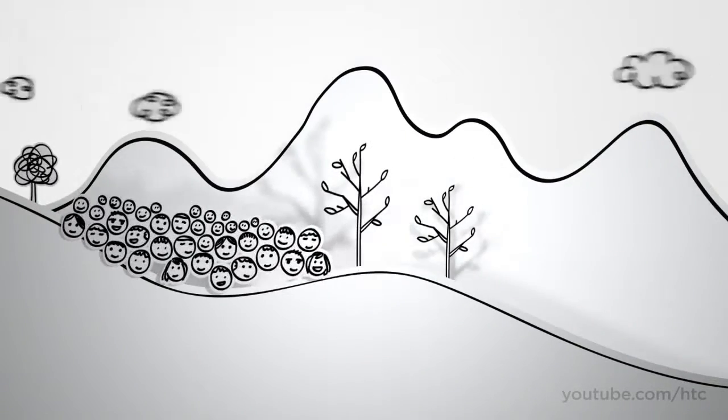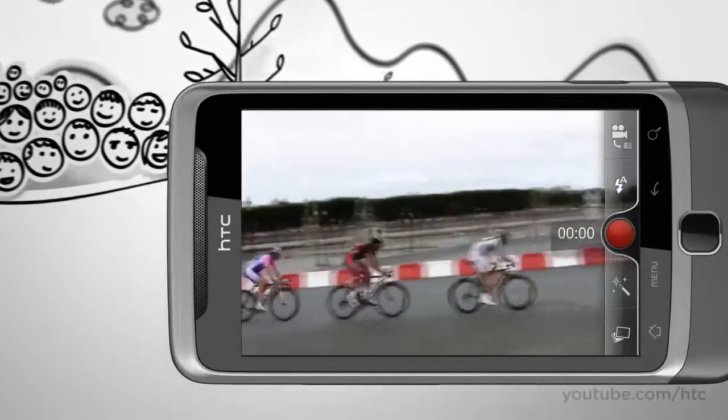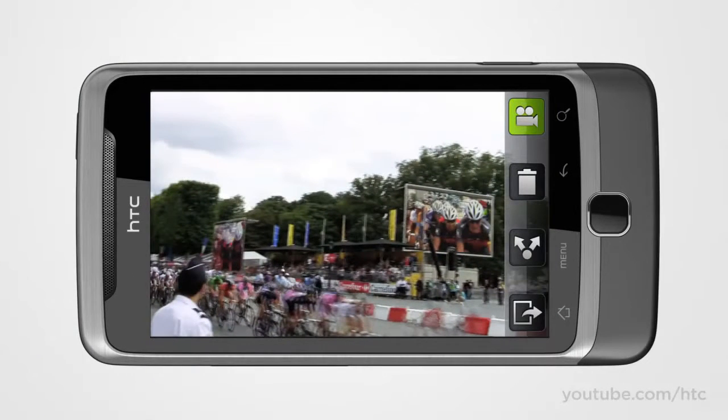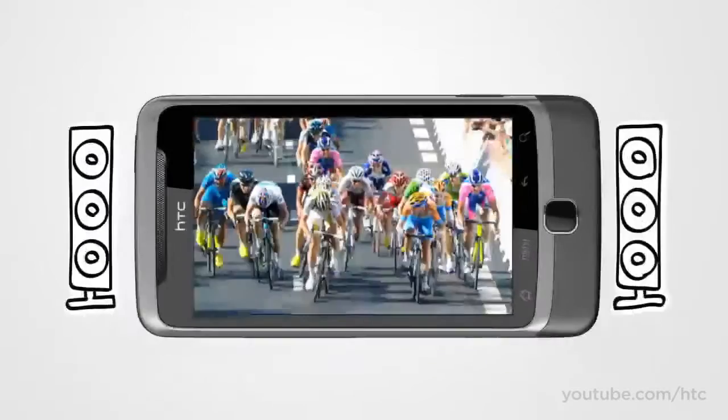Sometimes stills don't do justice to those magic moments. That's why we've added a high-resolution HD recorder. That's 720p for you techies. So now your homemade movies are captured in true-to-life detail. And if the movie you made is YouTube-worthy, and it will be, all it takes is a couple of taps to share it with the world.